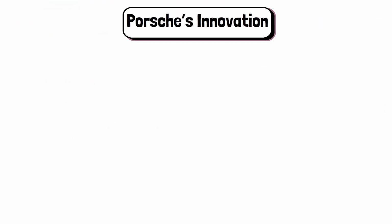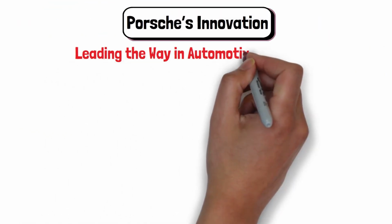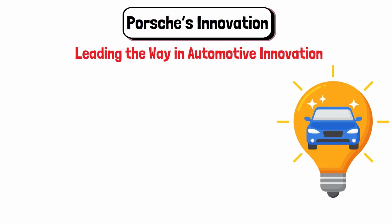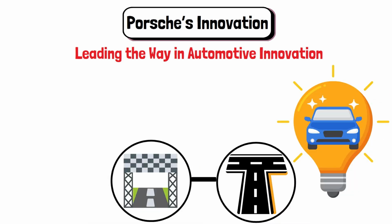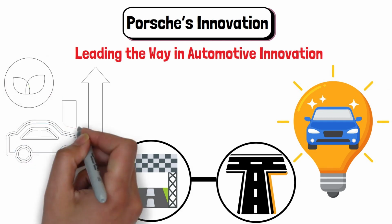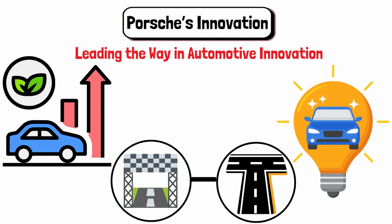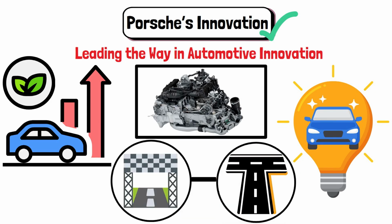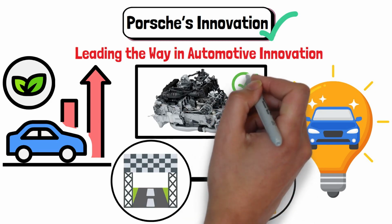Porsche's innovation. Porsche. Leading the way in automotive innovation. Porsche has always been known for pushing the boundaries of technology. From the racetrack to the street, they're always looking for ways to improve performance while staying eco-friendly. This new six-stroke engine is just the latest example of Porsche's innovation. While it's still in the early stages, it shows that there's more than one way to build a better engine.